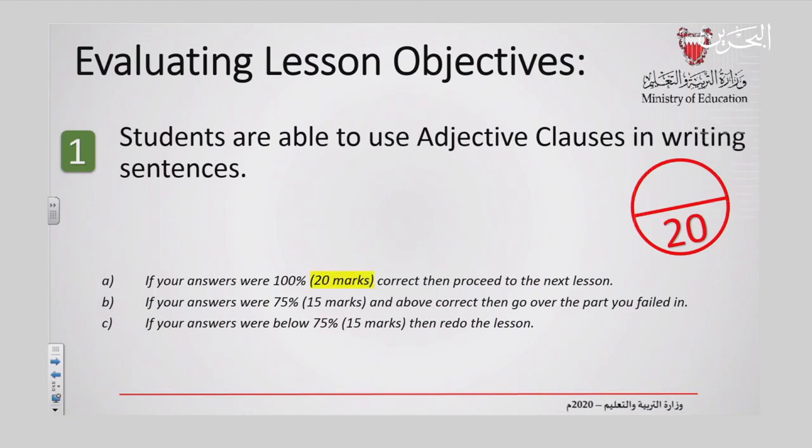If you have 100% correct answers, that means 20 marks, then you can proceed to the next lesson. If you have 75% or above, that means 15 marks, you can go over the parts you failed in and redo them. If you have 75% or lower than that, then go over the whole lesson and redo it.